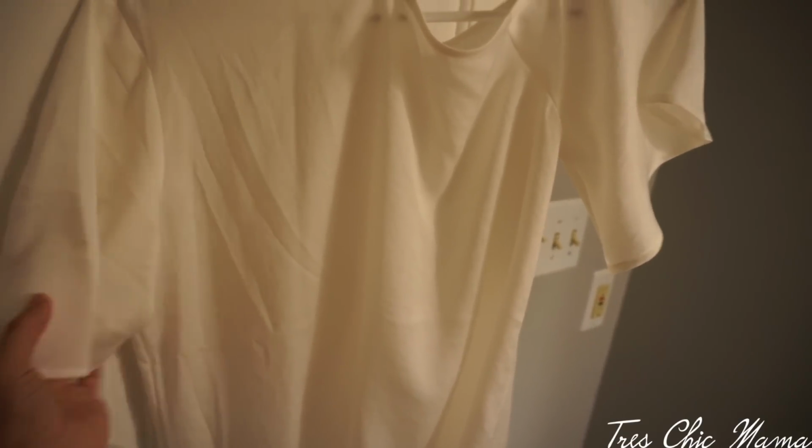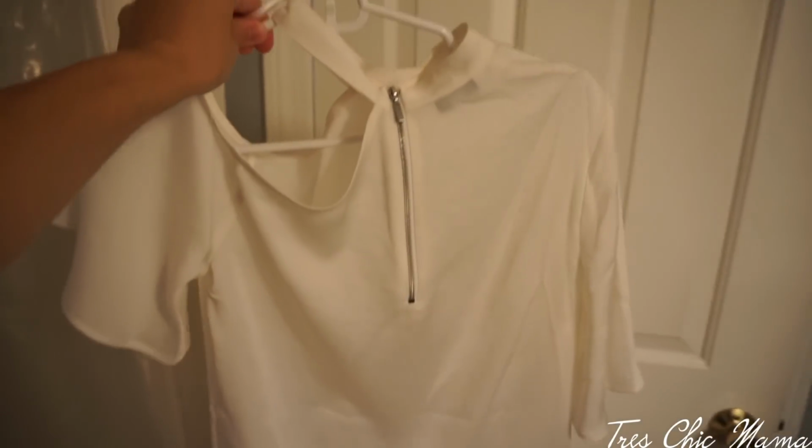So I never wore this, but it's from Express, and it has this cute little cutout on the shoulder. The neckline's like this, flutter flowy sleeves. It does have the zip up back.